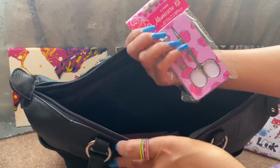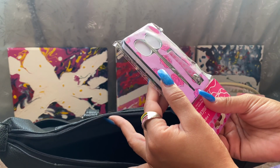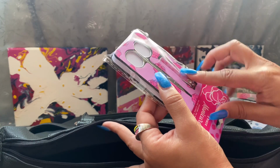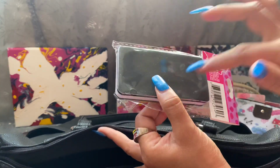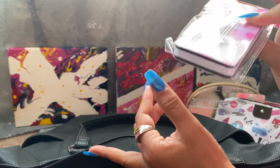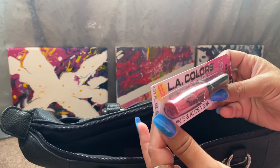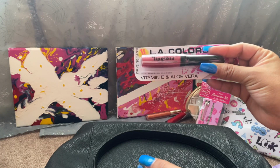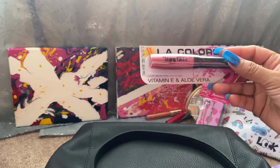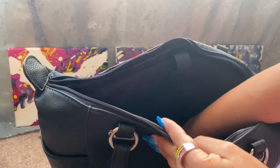And there is, yes. Oh, wow, this is so awesome. It has some little nail clippers and the little scissors. And then it has the nail filer. I think this is what it is. So many things. Oh, and another LA Colors lip gloss. You know, I am wearing lip glosses and lipsticks because we're not wearing any masks. Hopefully, we can stay that way.